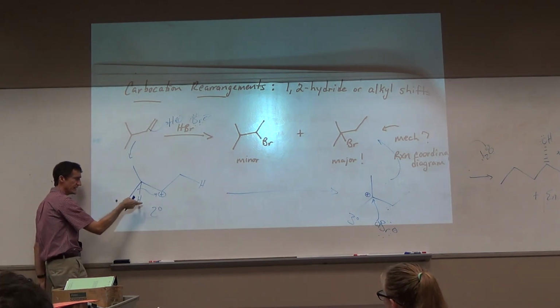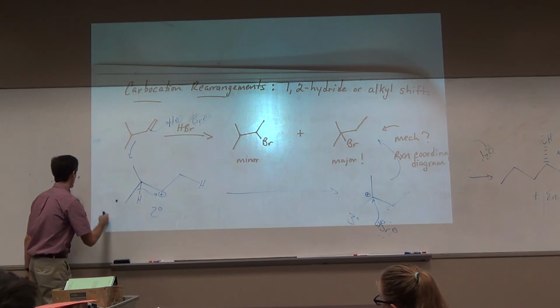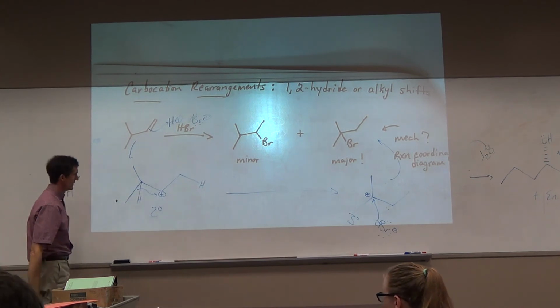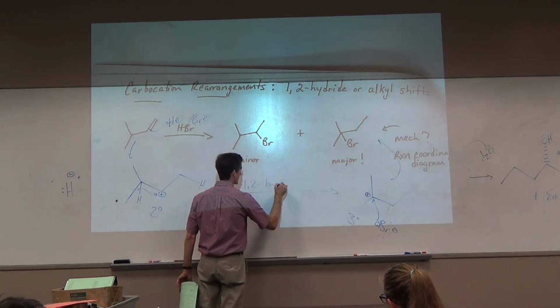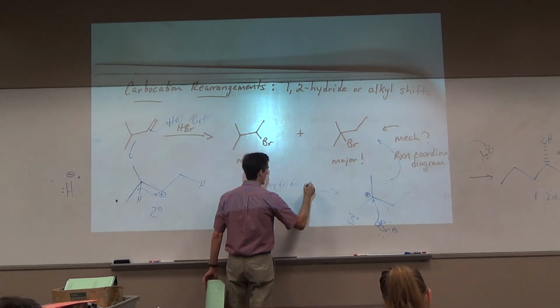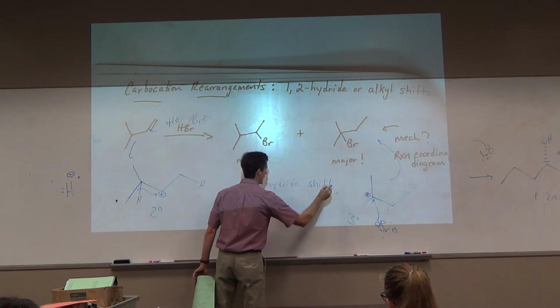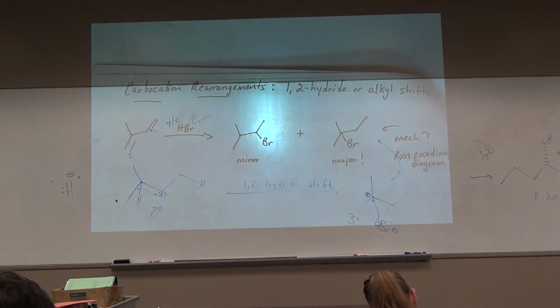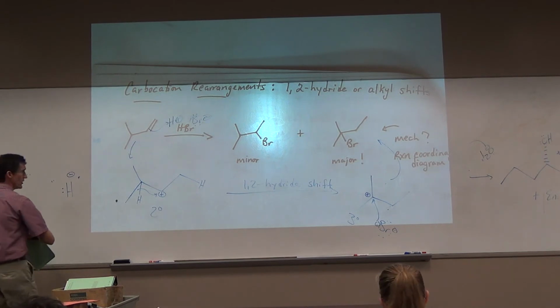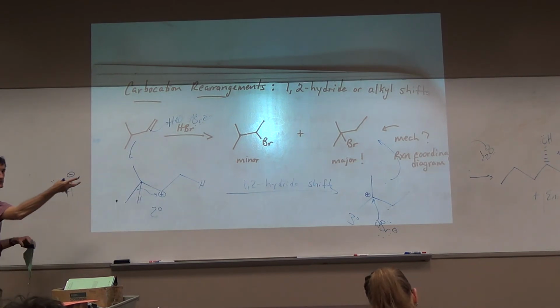Because what's shifting is the H and the two electrons. It's kind of like this. And yes, it's a 1-2 hydride shift. A type of carbocation rearrangement, a type of skeletal rearrangement. This is how you get the major product. Very similar to below, except here a hydride shift instead of an alkyl shift.